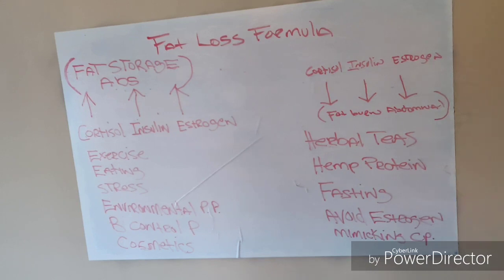Now, you're going to take the herbal teas right after you train. Now, 30 minutes to an hour after you train, after you've consumed that herbal tea, then you want to add the hemp protein. The reason I've chosen hemp is because of the fatty acids, because of the protein content, and because of the amino acid content.